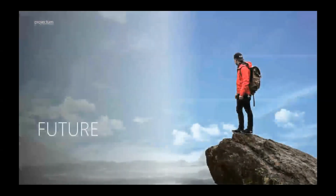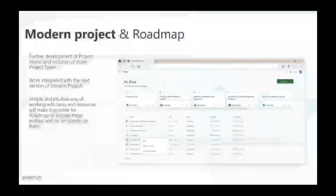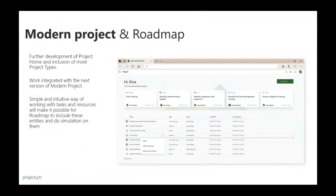So a little bit about the future of Microsoft Roadmap. Of course, I cannot promise anything that comes in the future of Microsoft Roadmap, but I have been hearing a lot and searching around to see what Microsoft is writing, what Microsoft wrote on user voice, and what other PPM houses are requesting. So, of course, further development of the project home with inclusion of more project types is highly expected. We expect, of course, more column types and here more features for connecting roadmaps.